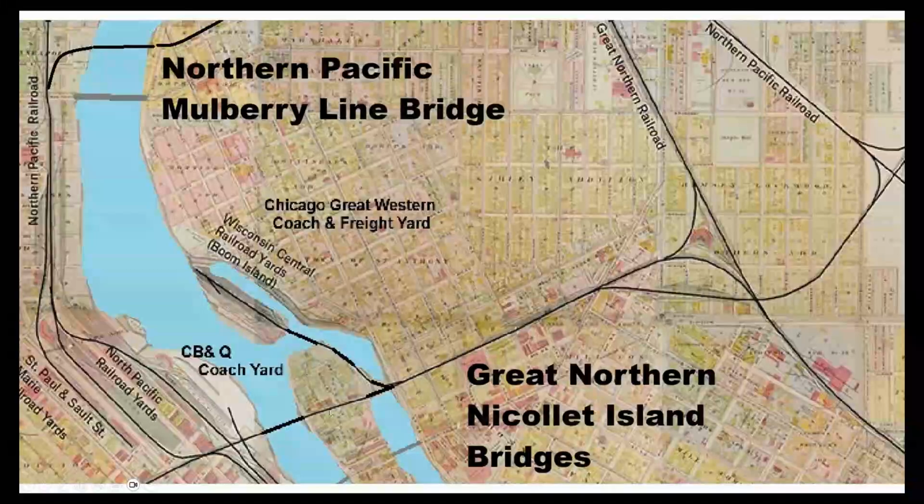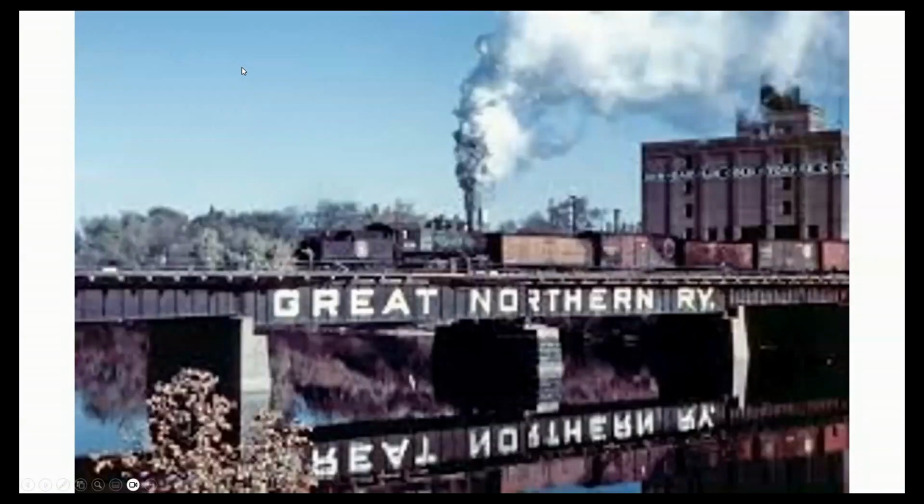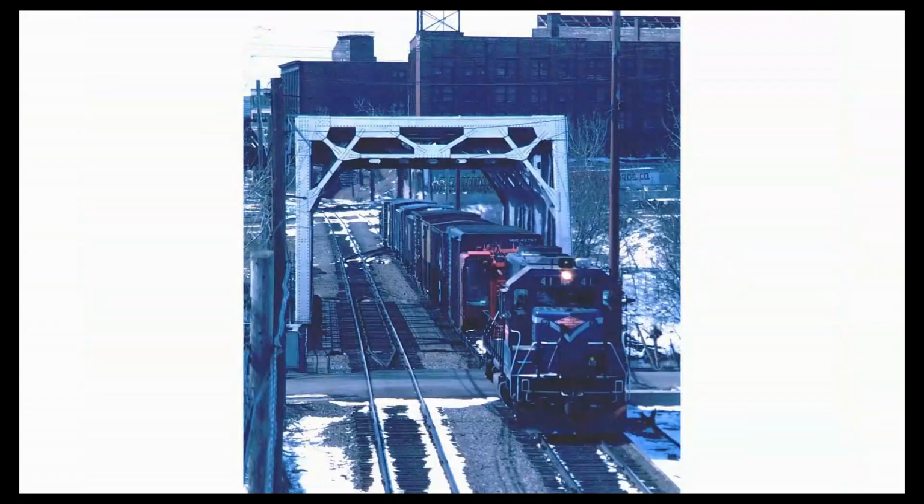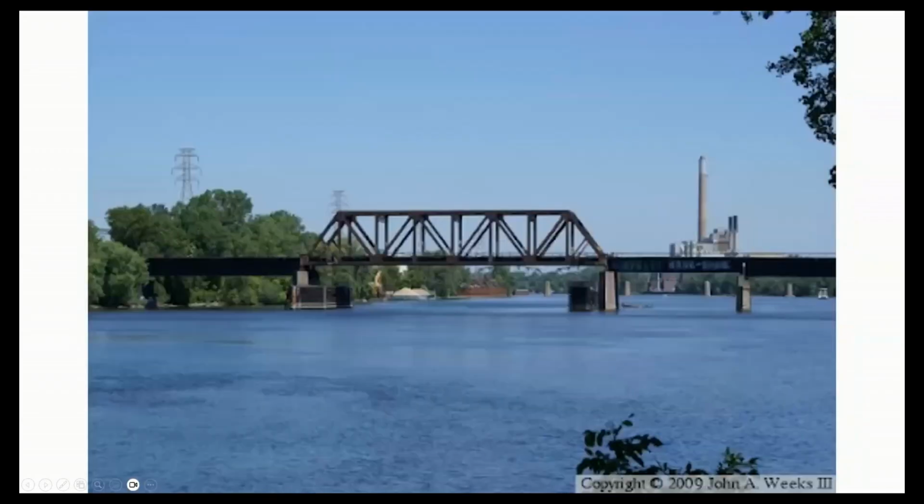Okay, the Great Northern Nicollet Island bridges and then the Mulberry Bridge. We'll look at those real quick. There's a Great Northern old steam engine pulling across the Nicollet Island, and there's a train coming in, probably a gopher from across Nicollet Island. And there's a Minneapolis Northfield and Southern train coming across. Again, to get the barges through, they had to build one of these things and take out the girders and put a truss bridge in to get clearance like that.